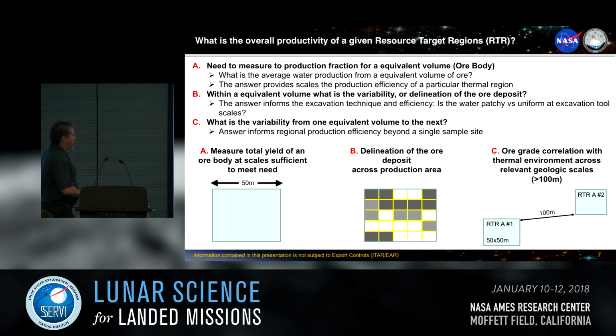Last point on this, and then I'll move on to some site selection stuff, is we need to understand each one of those regions, those 4 regions, at the scales I was just describing in terms of temperature and cratering. This really does borrow heavily from terrestrial mining dialogue, or methodologies, as we need to first understand the fraction equivalent of the ore body. So on a scale of like 50 by 50 meters here, this area, we need to understand what is the average concentration here.